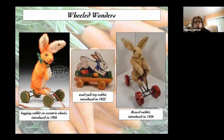This sort of Easter themed wooden item in the middle, a wood pull toy rabbit, introduced in 1922, when Steiff was really emphasizing the wooden toy line, because wood was relatively inexpensive and very available where it was located in southern Germany. And this wonderful record rabbit, introduced in 1926, and by record meaning you pull it along, it goes on the wheels, and it pumps the cart back and forth like it's driving it. It's quite adorable. The arms and legs are very loosely jointed.